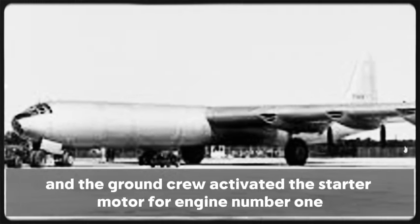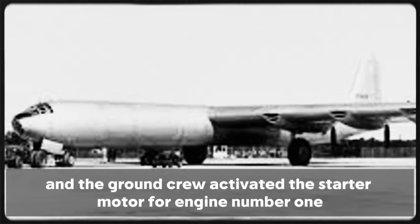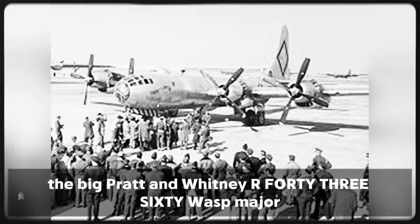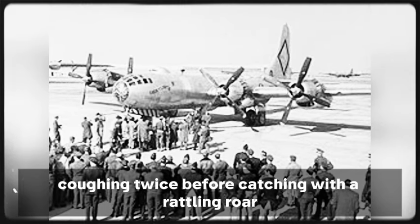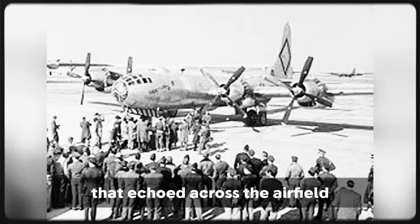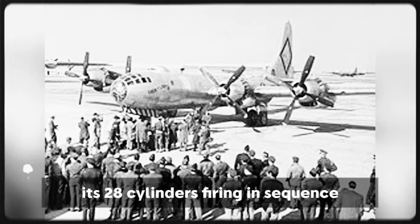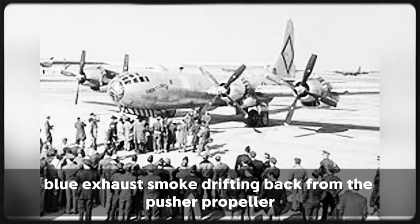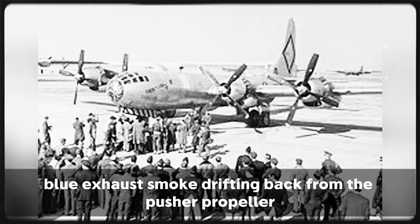and the ground crew activated the starter motor for engine number 1, the big Pratt & Whitney R-4360 Wasp Major, coughing twice before catching with a rattling roar that echoed across the airfield, its 28 cylinders firing in sequence, blue exhaust smoke drifting back from the pusher propeller.